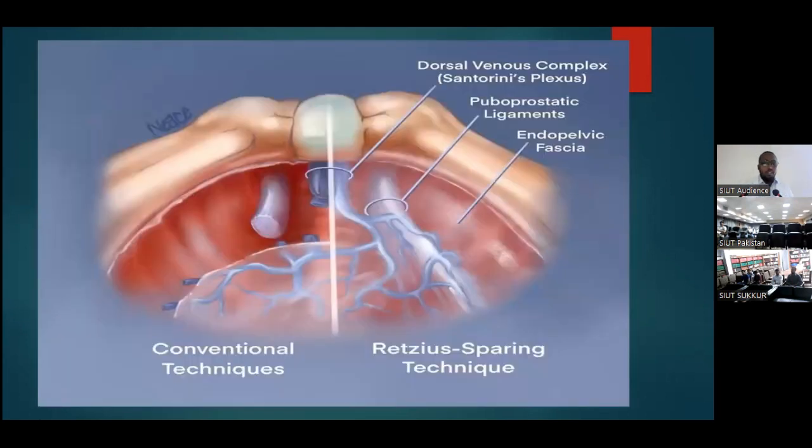So this is a pictorial explanation of the two ways of robotic approach. One is the conventional technique, which is nerve sparing, and the other is the Retzius-sparing technique. You can see there are structures which have been preserved here. On the Retzius-sparing, you are preserving or leaving intact the puboprostatic ligament. You are not touching the endopelvic fascia, and the DVC is also left intact. You are not ligating it. Meanwhile, the conventional technique is like the retropubic way, where you are cutting and losing all these structures, increasing the chances of bleeding as well as damage to the neurovascular bundle.